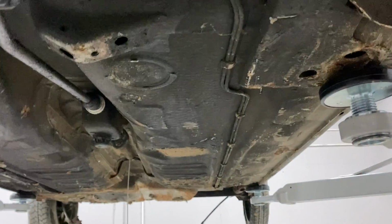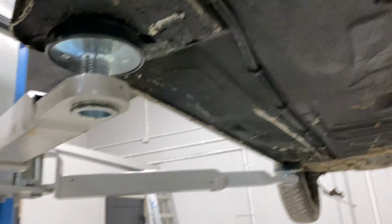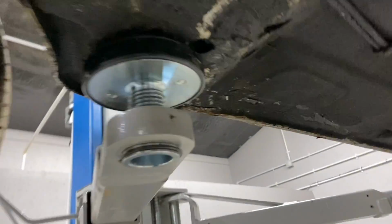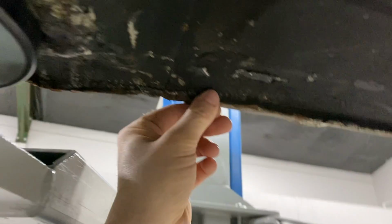Rear engine mount, gearbox mount, whatever. Floors look in good condition. Got a bit of underseal on them. Down here is looking good. A little bit knocked off, but nothing major. The edges of the floors don't actually look too bad.